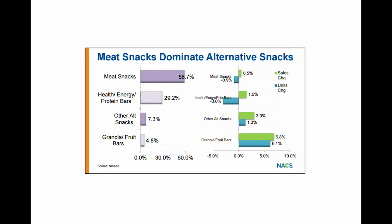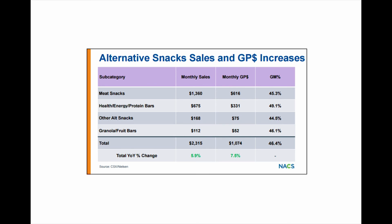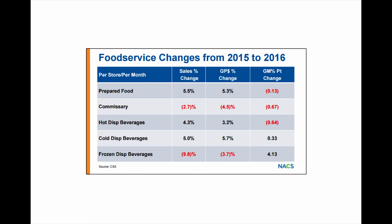Now here's another strong performance from this category. Overall, the category had gains in both sales and gross profit dollars. And now let's move on to food service. We saw healthy growth in the category last year.